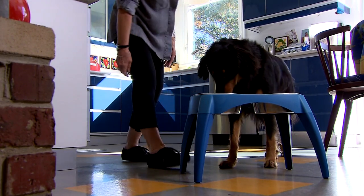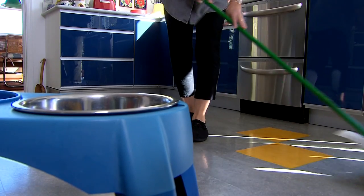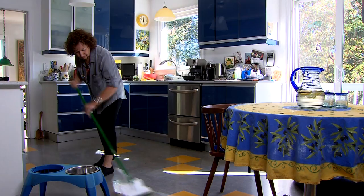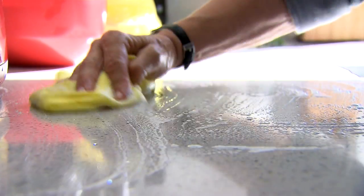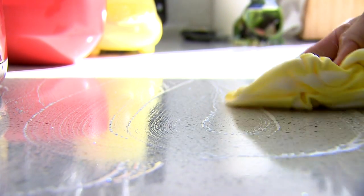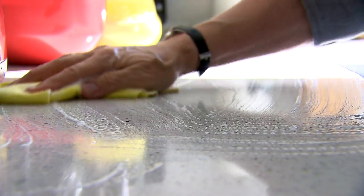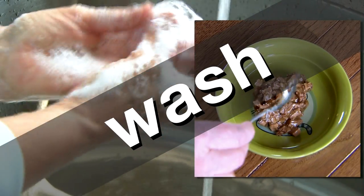Wherever you feed your pet, try to select a location that can be easily cleaned and sanitized to eliminate possible pathways for food contamination. Be sure to wash the counters, floors, and any contact surfaces with soap and warm water whenever pet food or treats come in contact with them. Wash your hands after handling pet food.